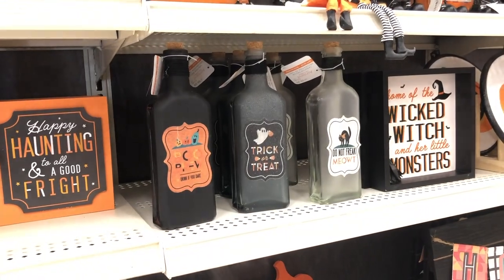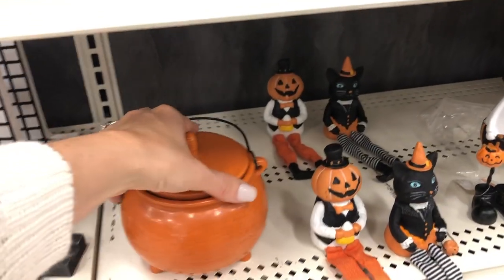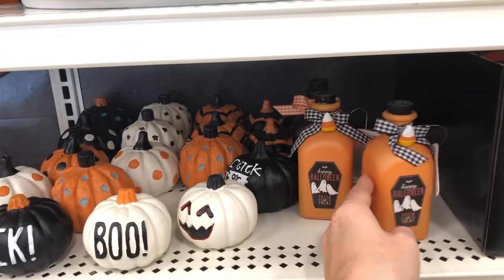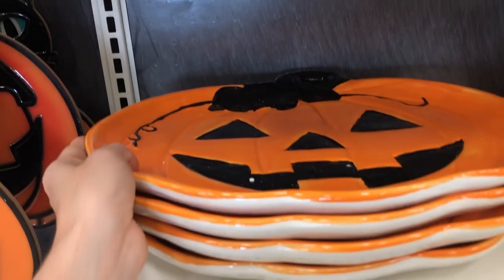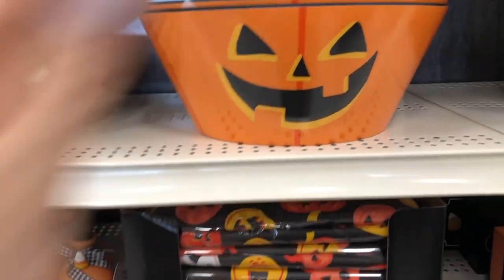They did have a bunch of different potion bottles throughout the whole store, you're gonna see. And then I also have a bunch of fall items I'm gonna be showing you, but I just came to all these Halloween items first. I really like this really nice ceramic dish here, this huge jack-o'-lantern. That was really nice.